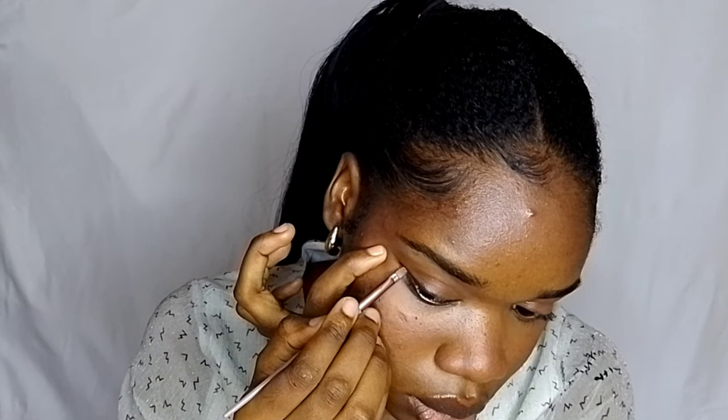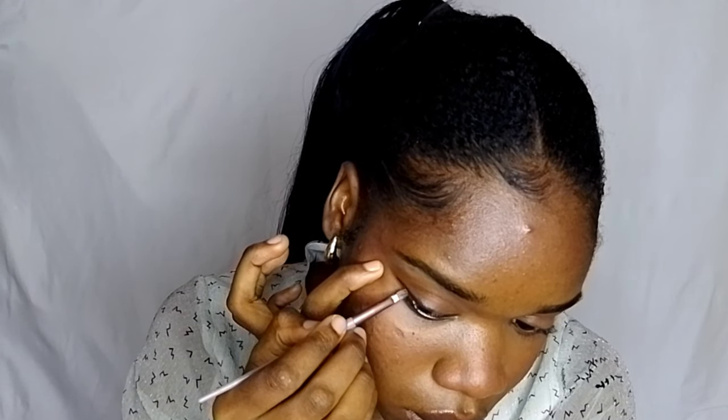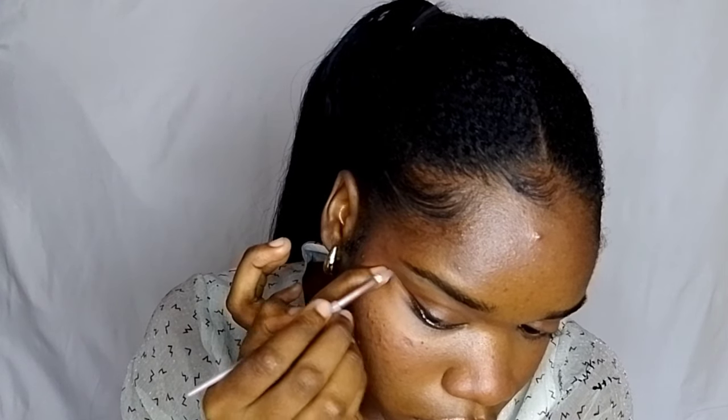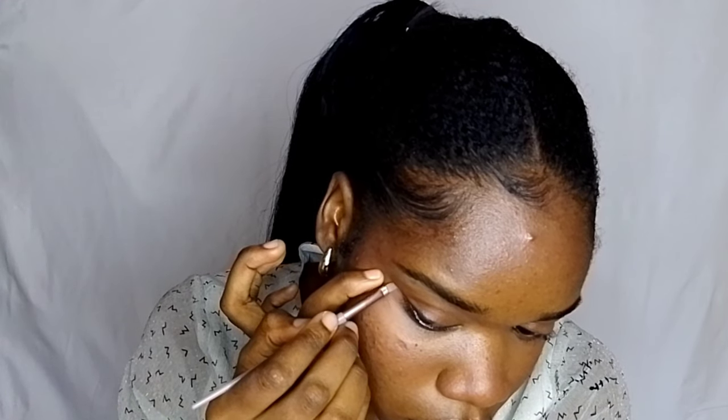And then I go in with the concealer again to smoothen out that wing I created. Yeah. And guys, it's different. Just going to do that for the second eye.